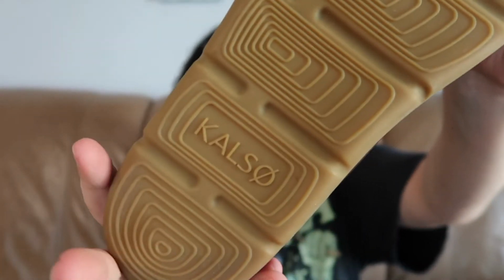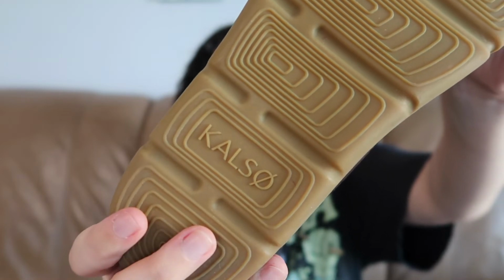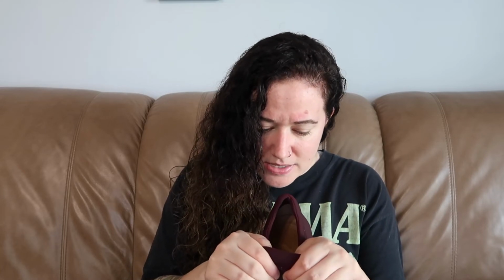Here, this is better. Calso, and the O is like, I think it's like a Danish O. They had O's like that in Norway when I just went there, but I believe this is a Danish brand. And these are called the Mana Clog. They are leather, which is nice, and these don't look like they were ever worn. There is literally no wear to them at all. And these are a size 8.5 US and a 39 in Euro.